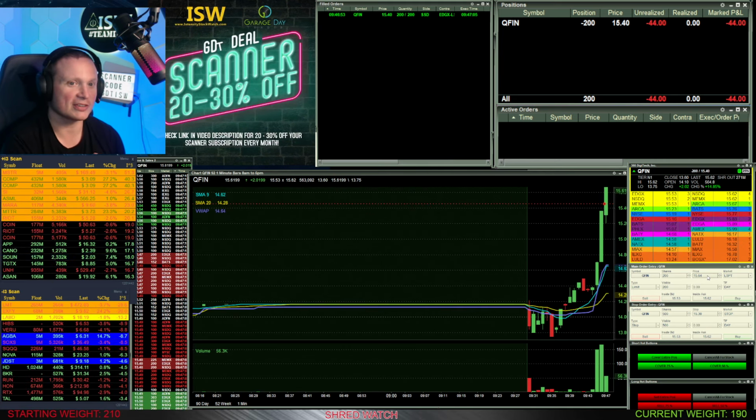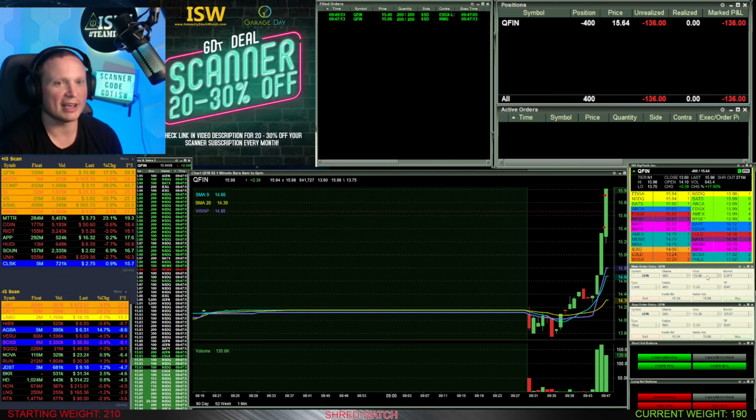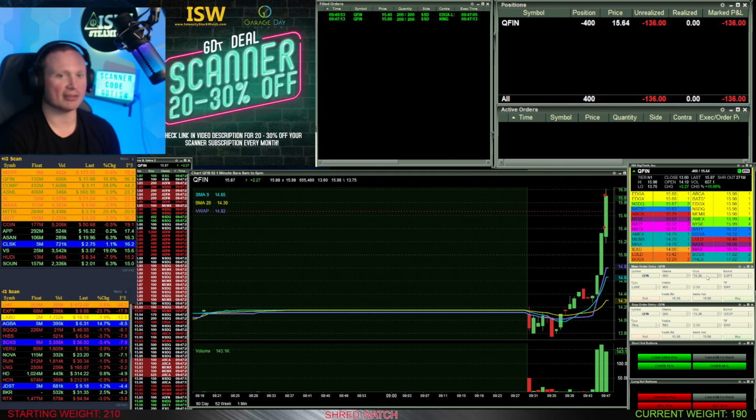It's still alerting on the scanner below me. Now it's really jumping. Look at this move. Beautiful move up towards 16 here. I go ahead and add in 200 more shares there at 1588. Now I'm short a total of 400 shares at an average of 1564, and now it's time to game plan.